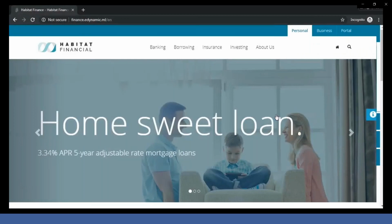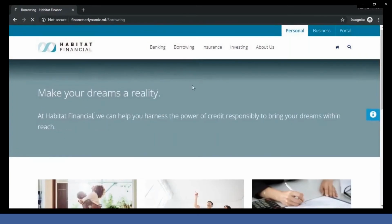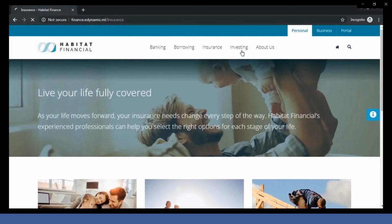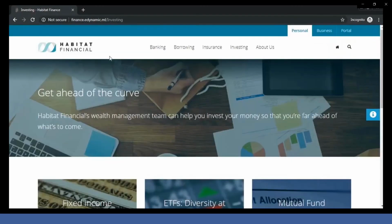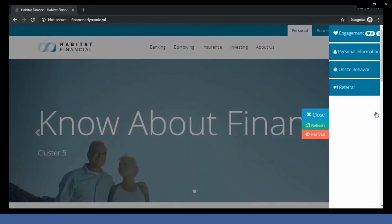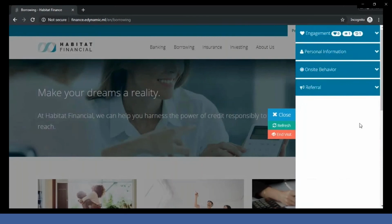If you click around on the website, so right now what we're doing is clicking on just top level navigation items, just researching what this financial company is all about. So this triggers a few different pages on the website, and it also automatically captures the duration on each of these pages. Now going to the home page, we're put into cluster 5 through our algorithm, and the focus is on knowing about finance since we clicked those high-level pages.